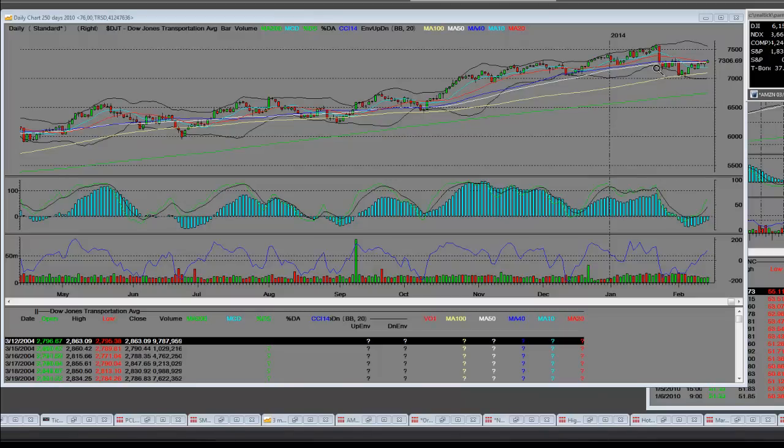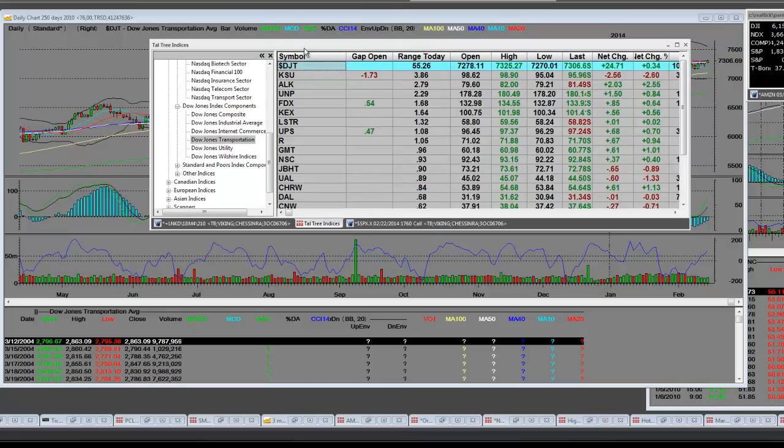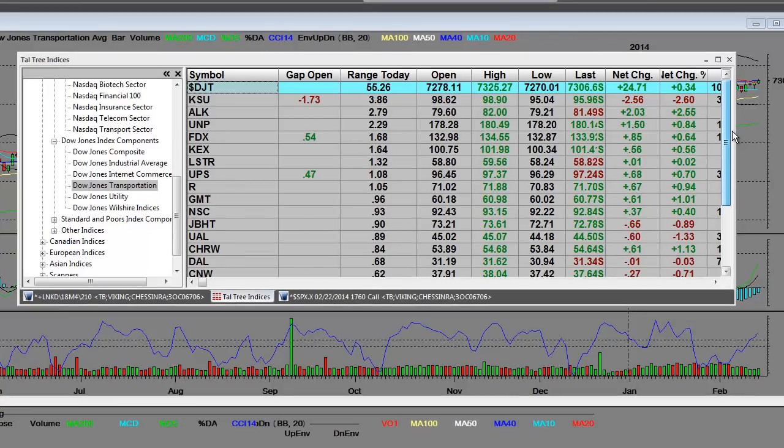Good morning, 8:40 a.m. Pacific Standard Time, date 2/16 of 2014. We have the Dow Transportation Index up here. The stocks that go in here are called the DJT, transports. And there are bellwethers in here that make up this index. It's very important for bull rallies and bear rallies, okay?